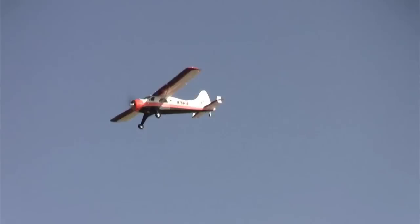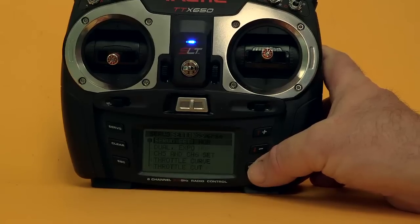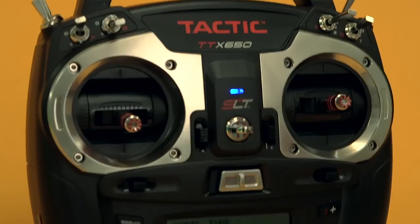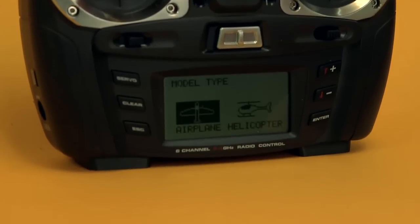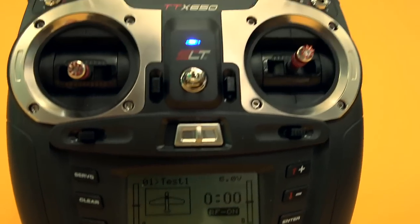The new 6-channel Tactic radio is ideal for sport pilots and has all the features you'll need to fly most planes and helis. The transmitter features 20 model memory and an easy-to-use menu programming system. The radio is also compatible with FlyZone, Great Plains, and Helimax transmitter-ready aircraft.